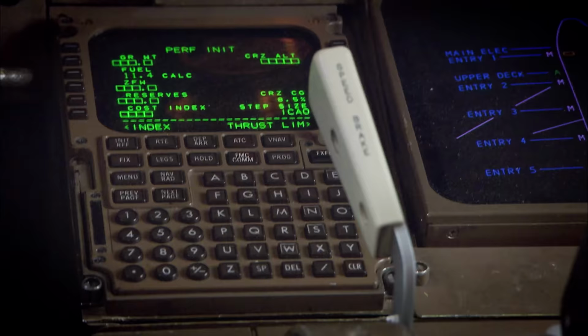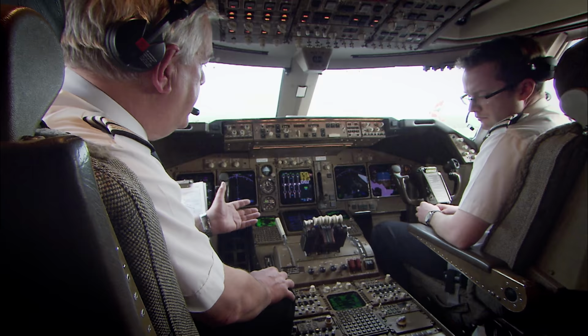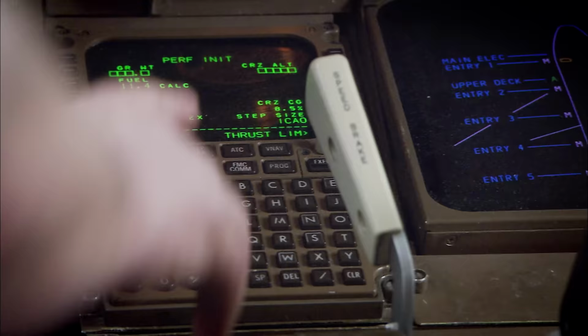The actual heart of the aeroplane is this flight management computer. And what that allows us to do is to program the aeroplane and the autopilot of the aircraft with a lot of the information before flight. And then as we go through the flight, we're actually using the flight management computer to control the aircraft as much as anything else on the airplane.